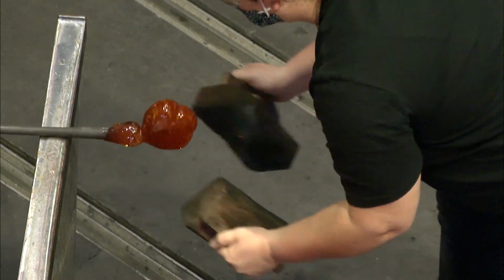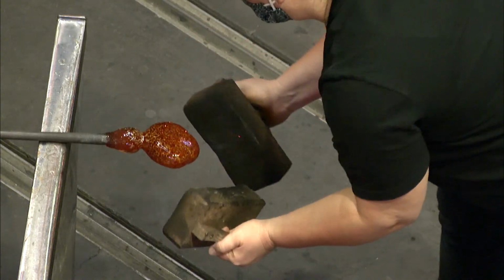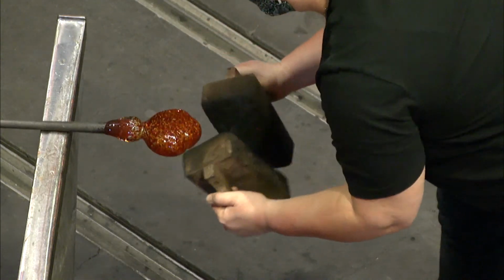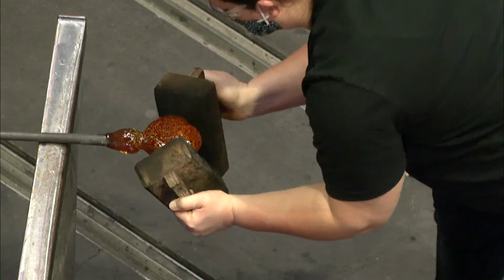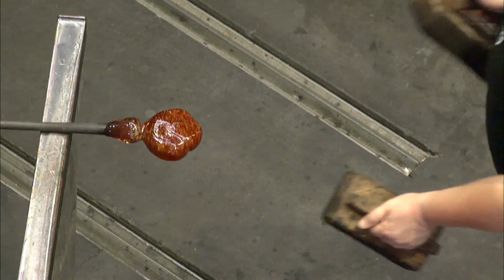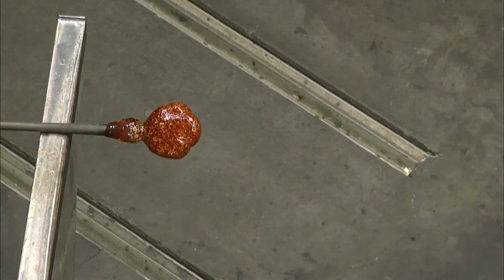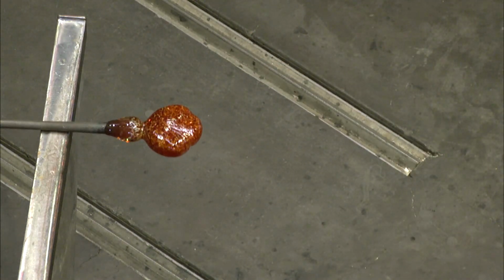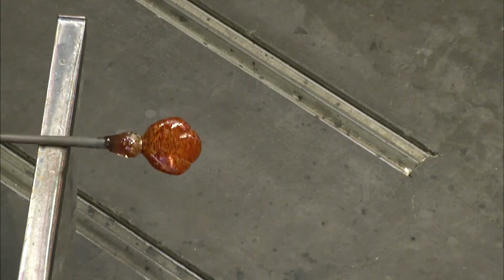As she's squeezing this bubble with those cork paddles, you might notice Helen is capping the back of the blowpipe. So she's trapping air pressure inside the bubble by doing that. If she didn't do that and Catherine squeezed the bubble, it could actually collapse and touch together, and then you wouldn't have a bubble anymore. There's many fine details that go into the process like this that really make a big difference.